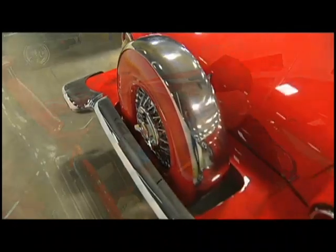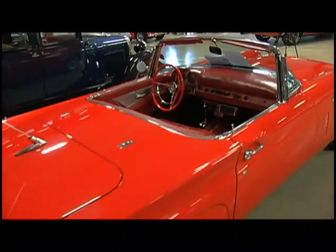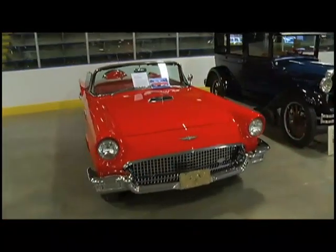312 V8. Completely restored. It was purchased out of the Barrett Jackson auction in Phoenix a few years back. I've had it stored inside ever since, probably driven it about maybe 1,000 kilometers in total. It's never been in the rain, other than two specks today. We just enjoy it on sunny days.